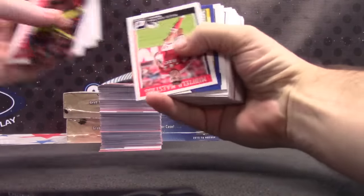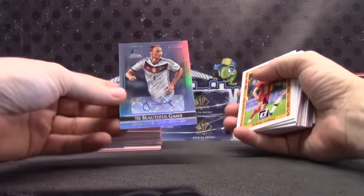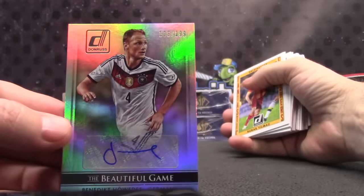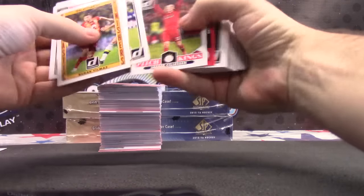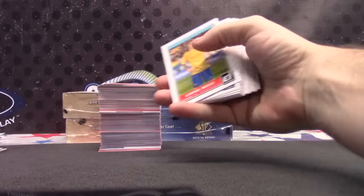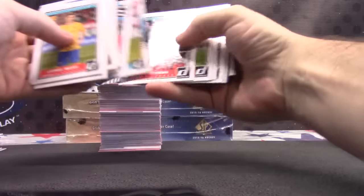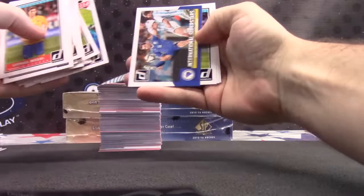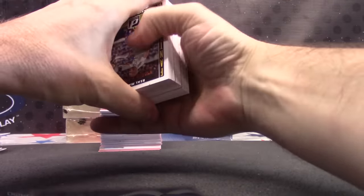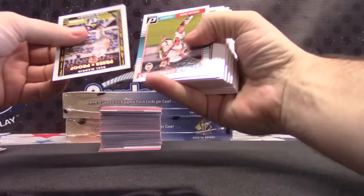MosTown, here we go. Oh, there's your autograph. Benedict Haldes. That one is numbered to 199. Salvatore, Stephane, Mario Balotelli. Just insert some base. Dell. How do you say his name? Badumptus. Oh, this is a numbered card.